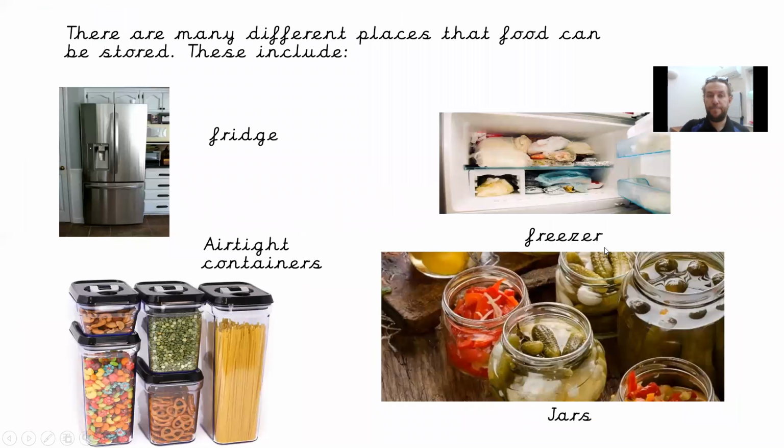So, here we go. There are many different places that food can be stored inside your house. Maybe you could go into your kitchen in a minute and have a look at where your mums or dads keep all the food. One place in the top corner is the fridge. The fridge is a nice cold place and it keeps things in there like milk and butter and yogurts and things like that. So that is our fridge.